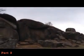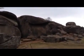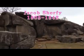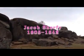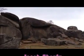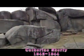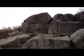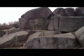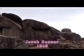Early landowners in modern times of the area around Devil's Den. Now, a man named Jacob Sherfy owned the ground that today is Devil's Den from around 1805 to the year of 1842. Catherine Sherfy from 1842 to 1844. And then it appears that the ground went unowned to some degree until the next year, when Jacob Benner owned the property in 1845.